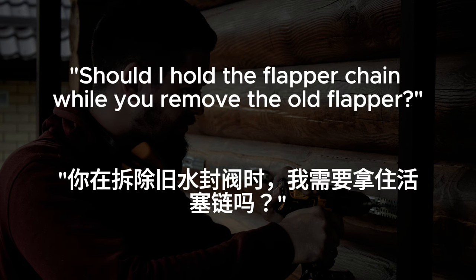Should I hold the flapper chain while you remove the old flapper?